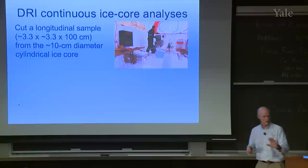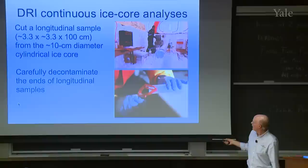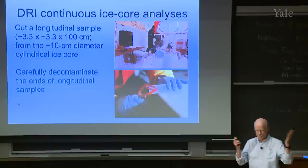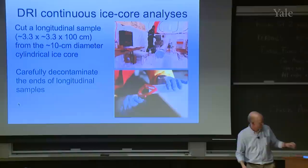Then we're going to clean the ends very carefully, as you can see here. For those of you who know who Michael Siegel is, he's the hand model here. This is a ceramic potato peeler you can buy from Amazon or whatever. But it's really important that we get the ends really clean, and ceramic is really the only way to go to get it clean enough for these metals. And then we're going to load that stick.